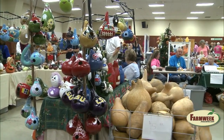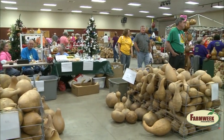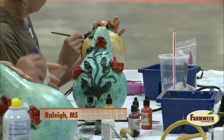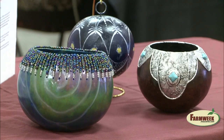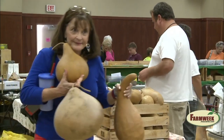When you think of what gourds are used for, the first thing that comes to mind is probably birdhouses. But over the past several years, gourders, as they're called, have come up with countless new ways to make them into works of art. With the right technique, some gourds don't even look like gourds. Paul Grubbs, chairman of the 5th Annual Mississippi Gourd Festival, says they come in almost any shape and size you can imagine.